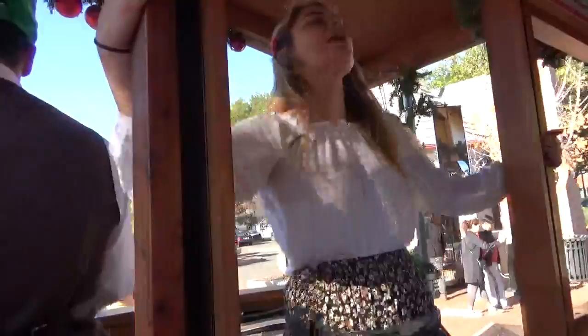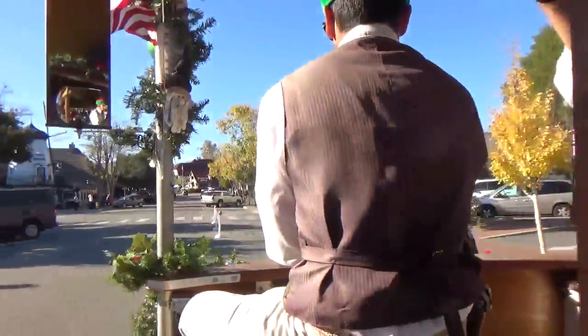On this side, we have Designs in Gold, which is a nice little jewelry store that sells jewelry in the front, and they also have a gallery in the back.